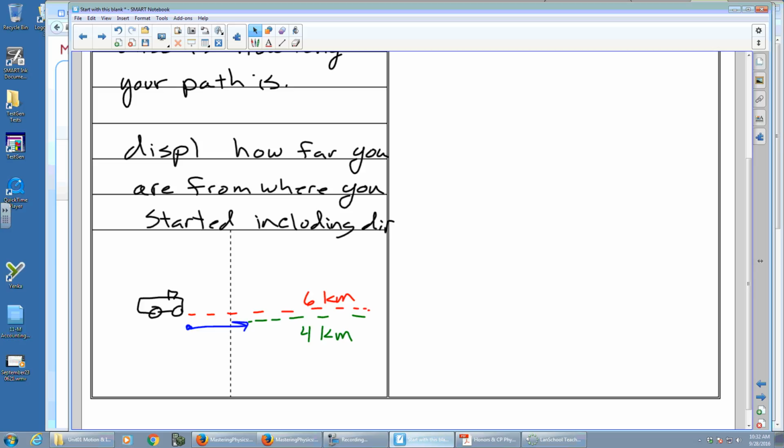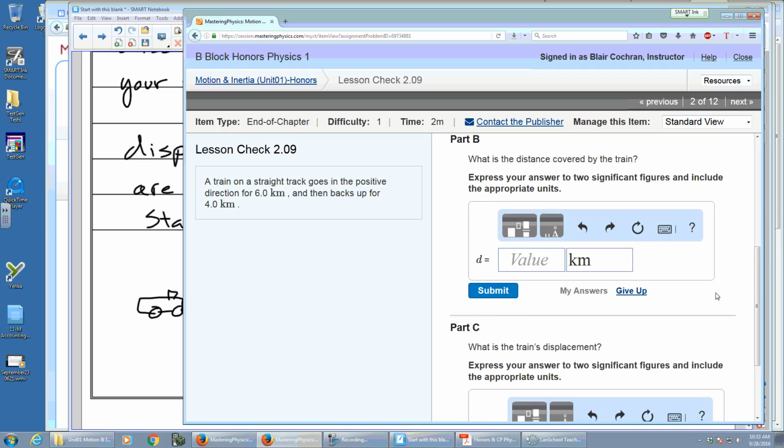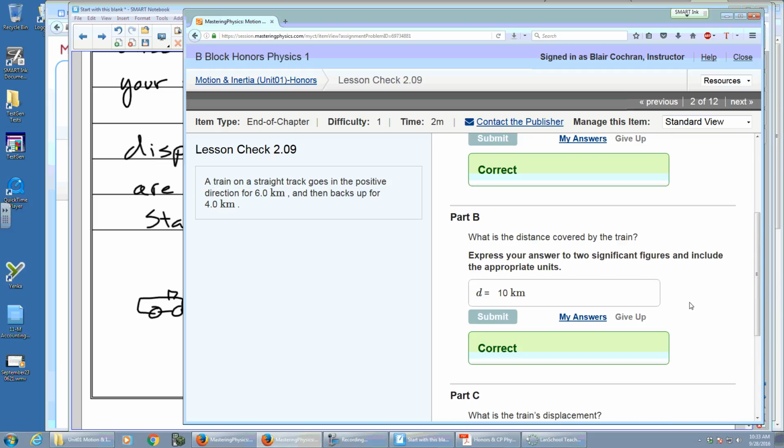So that's what I'm guessing. Let's try it without even doing any of the math. Let's see if we can get this right. Is the distance covered by a train greater than, less than, or equal to its displacement? Let's see. We said distance was 10. Displacement was 2. So distance is greater than displacement, I bet. Yay. What is the distance covered by a train? Mine was 10. Yay. And what's the train's displacement? And yay. Cool.